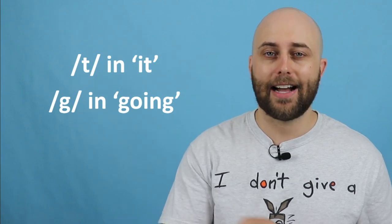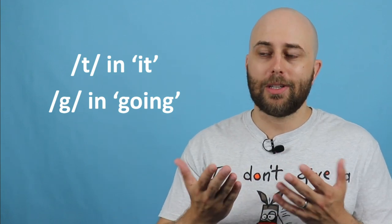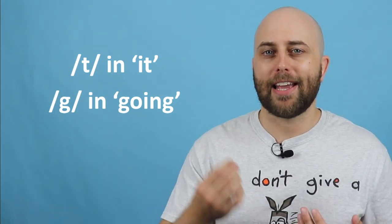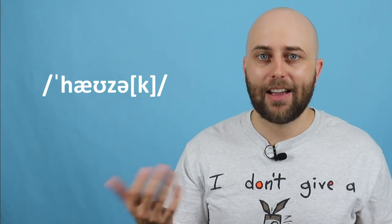Now, I'm going to add another layer of complexity here, and this is one of those moments. I realized whilst making this lesson that because that T in it is before a G sound in going, right? How's it going? I'm actually stopping that T sound with the back of my tongue as if I was going to make a K or a G sound. Right? So the shortcut that my mouth is taking here is instead of saying how's it, where the tongue has gone into a T position, it's actually as if I'm saying ek, without releasing it.